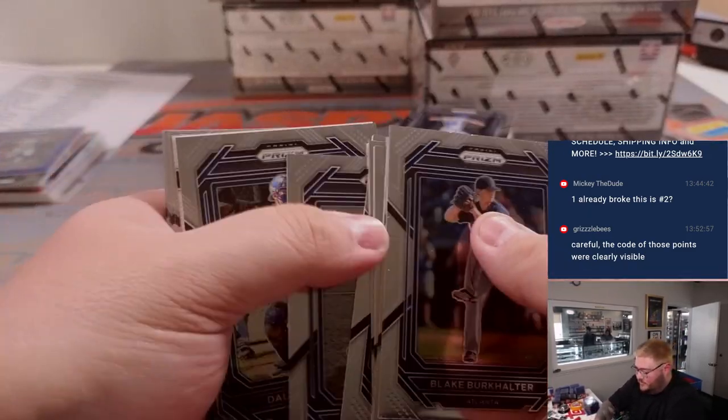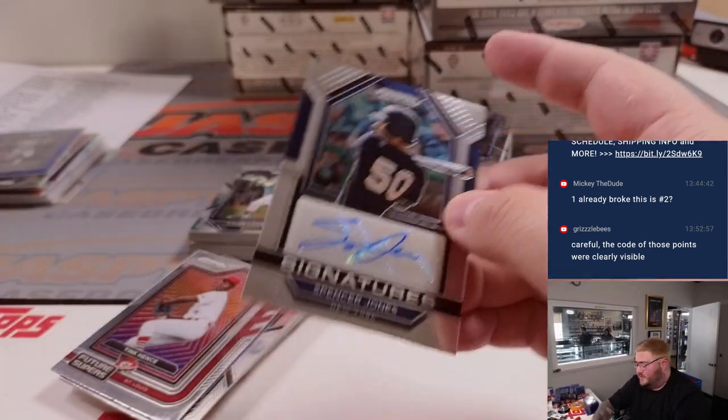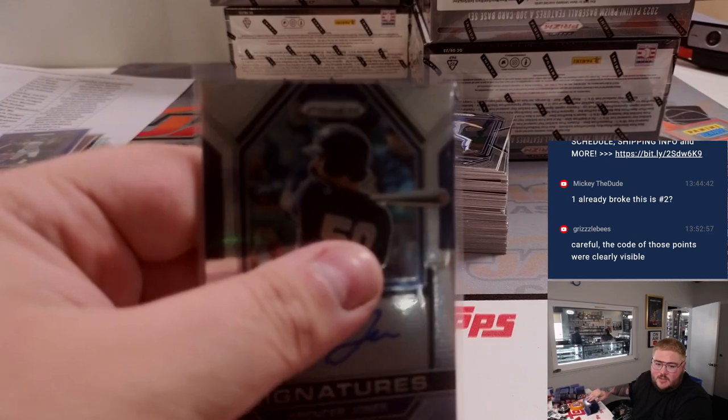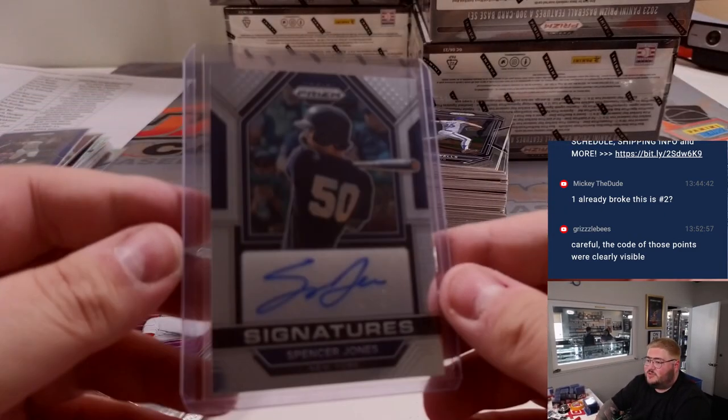He was a goon, man. Next auto, one more for the Yankees. Spencer Jones, one of their top prospects. The Yankees going to Tristan on the base signature Spencer Jones auto.